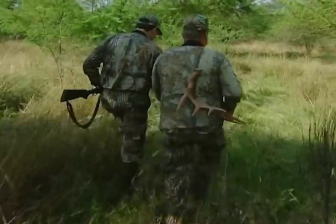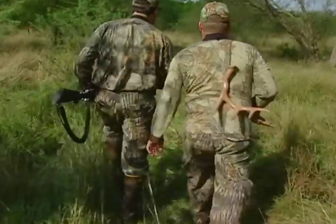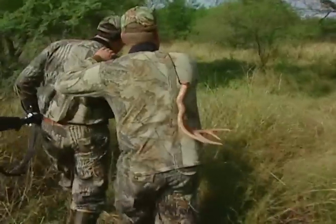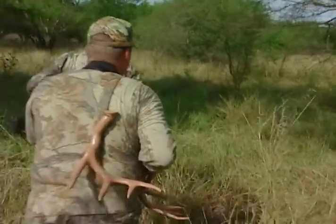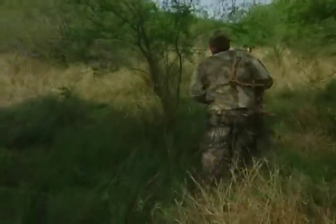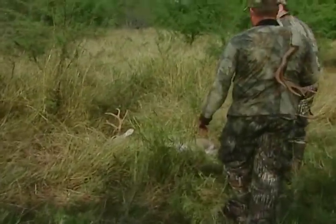No, he should be right here. I got some more blood here. Man, what a great deer. That was a big deer. You see? Hey, Richard. There's blood and there he is. There's the deer. Come on. Oh, man, let's go. Make sure he's down. He's dead. Oh, yeah, he's down. All right.